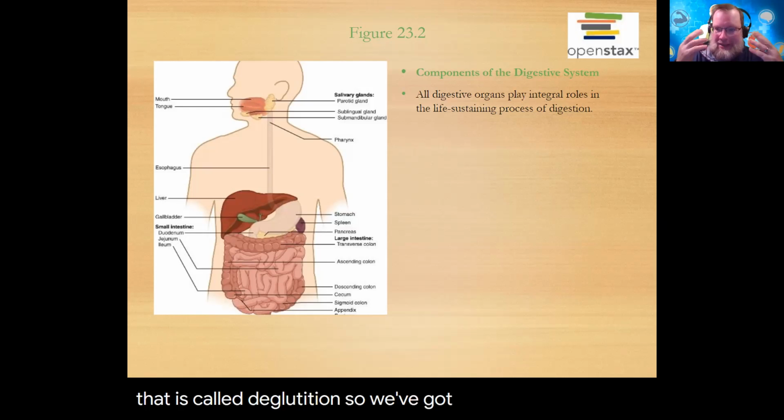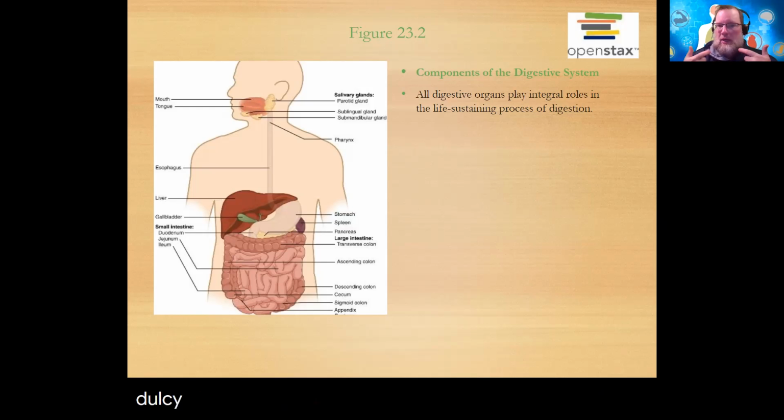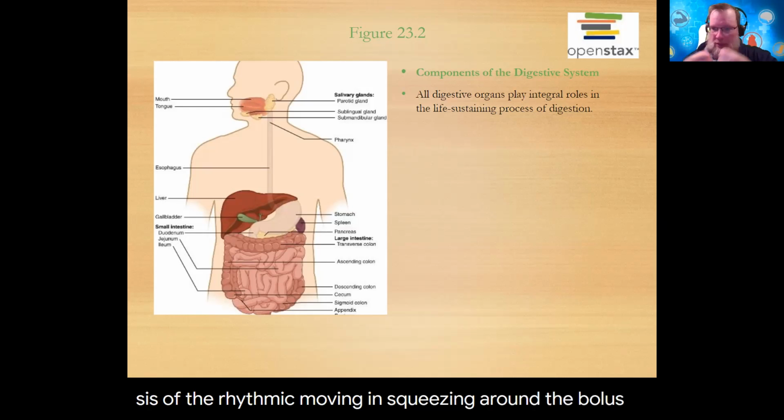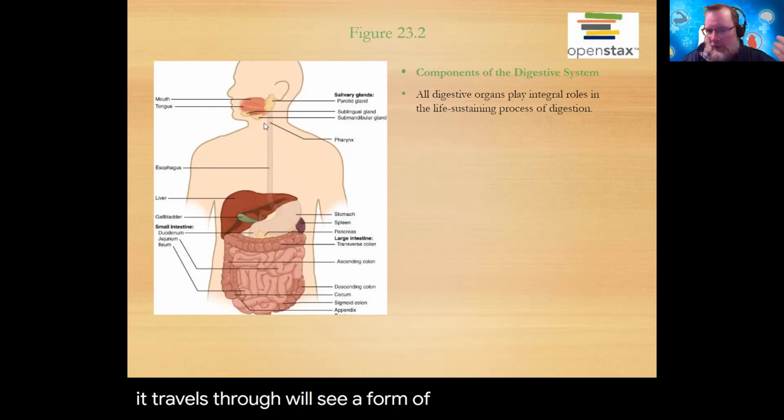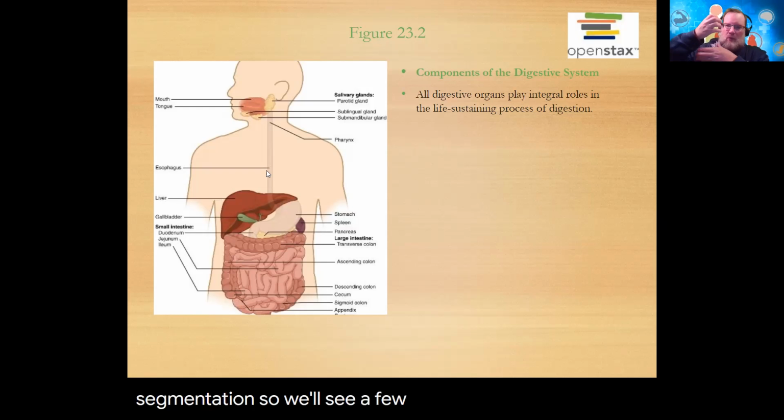So we've got mastication and then deglutition, which is swallowing, and then we're going to see squeezing or peristalsis, the rhythmic moving and squeezing around the bolus as it travels through. We'll see a form of moving that food called peristalsis. We'll see another form later on as we go called segmentation. So we'll see a few different ways in which we get food to move.